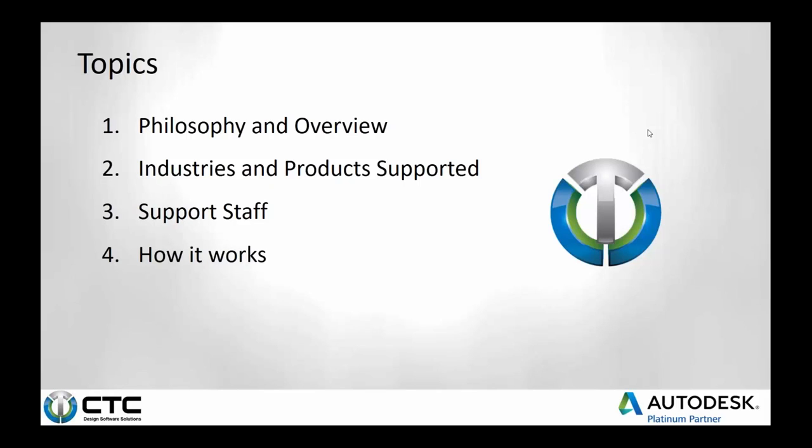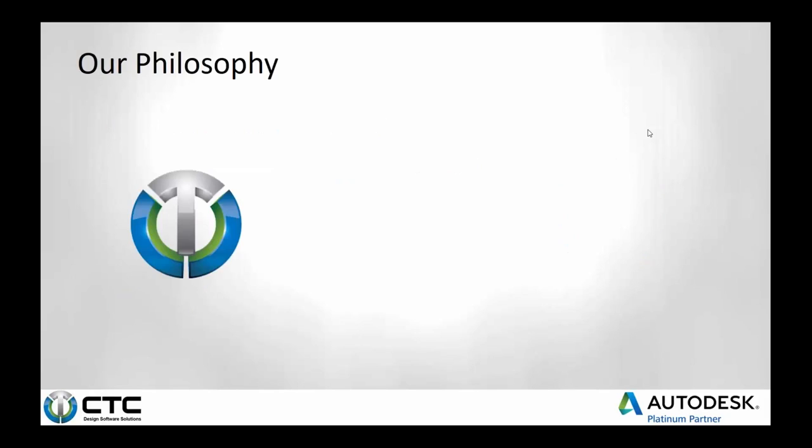And of course, how does it work? If you're not currently using our technical support, how do you begin today? How does it work? And then finally, I want to just give some examples of what technical support is. What do we do on a daily basis? What kind of issues do people call in with? What kind of problems? What do we do with our customers and our technical support?